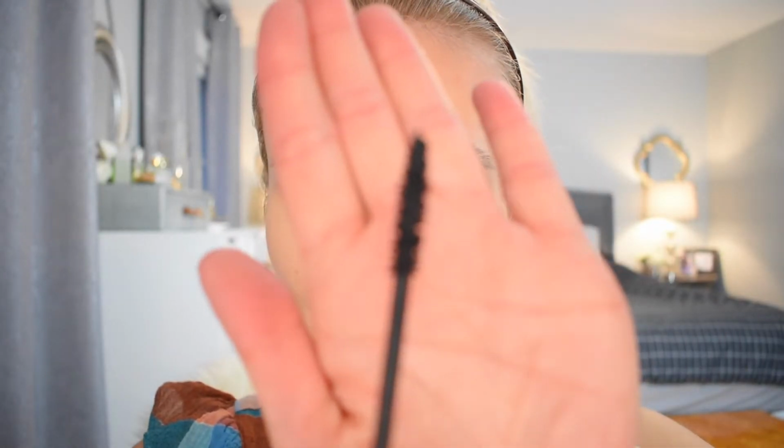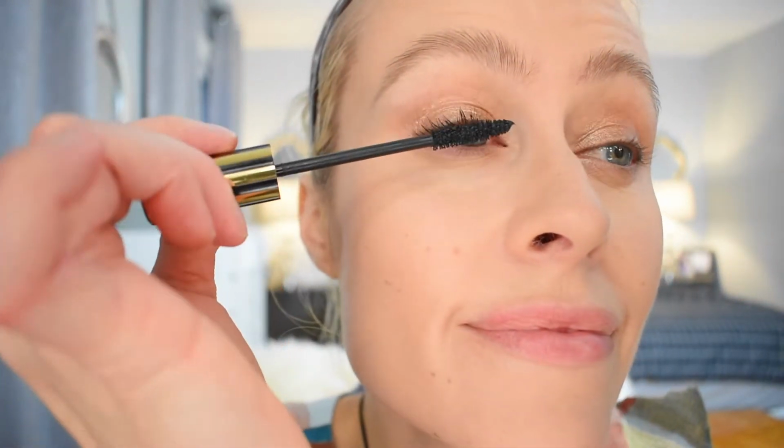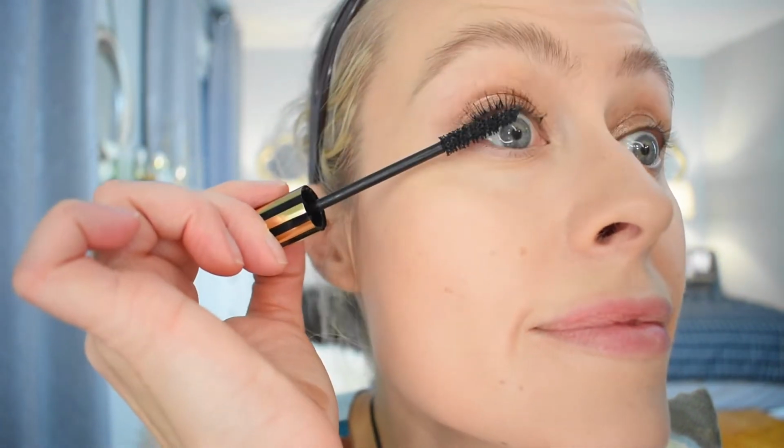The Dior Pump and Volume HD, loved that one too. This has blown that out of the water. It is just something else. You get impact with the first coat, but you can keep building it up and building it up. And you guys will see, I'm putting on three coats when I'm done with this little clip. The last picture will be the third coat, and it just holds the curl. It gives you just enough volume.